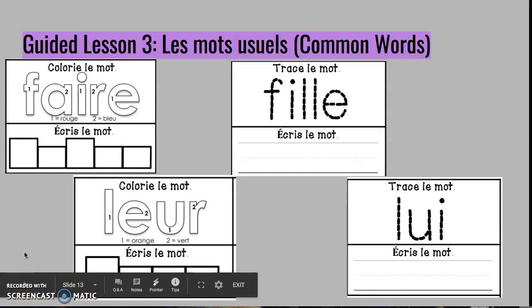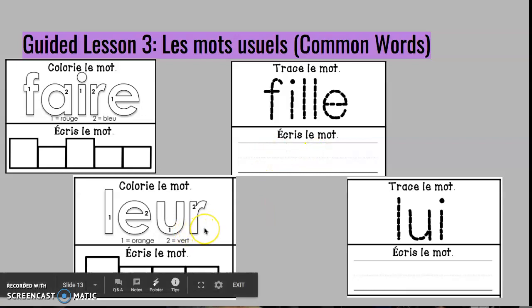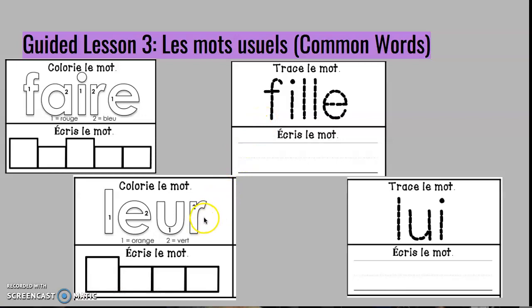Guided lesson number 3, les mots usuels. There are only 4 words this week because we're doing it in a different type of activity. Faire, and then you will write the word in these boxes, being mindful of letter formation. Fille, same thing, you will write the word here, but you will not have the boxes, you will just print it between the lines. Leur, lui. So again, it's faire, fille, leur, lui.